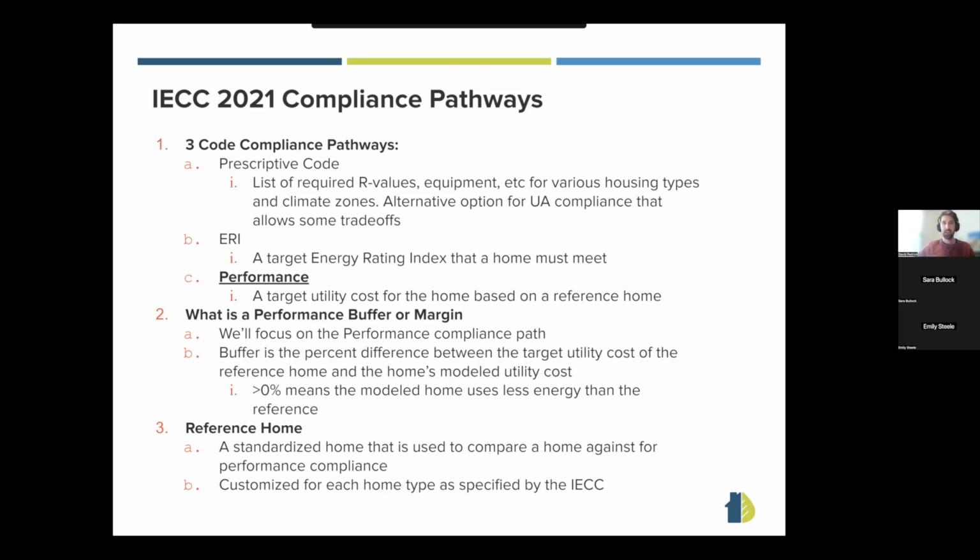The performance target is a target utility cost for that home that your as-built home needs to meet or perform better than. So for example, for the performance target, the reference home or the threshold that you have to achieve to pass energy code is $100 per month of utility costs. This is just a made up example. In order for the home to pass, the energy model has to show that the as-built home's utility cost will be less than $100 per month.